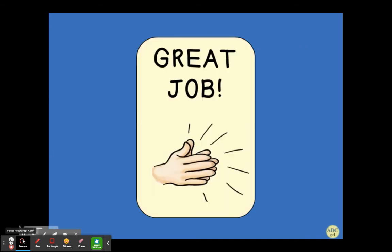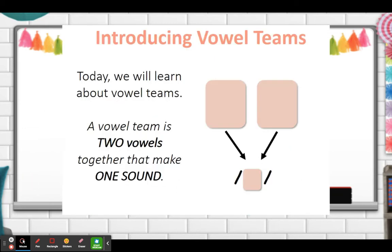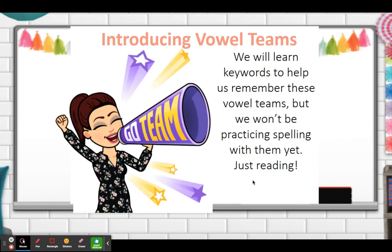Great job. Now let's pause the video and stretch all our vowel sounds out. Today we are going to be learning about vowel teams. A vowel team is two vowels together that make one sound. We will learn keywords to help us remember these vowel teams, but we won't be practicing spelling them just yet. We need them for reading, though.